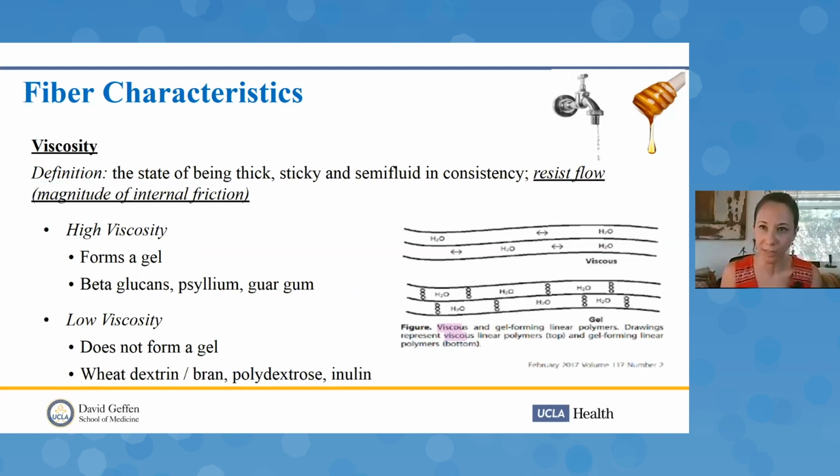So most people mistakenly think that viscosity simply has to do with gelling capabilities, but that's not actually what viscosity is really about. So forming a gel can be part of viscosity, but there's lots of substances that are considered very viscous that are not gel forming. And this is because the real definition of viscosity is resistance to flow.